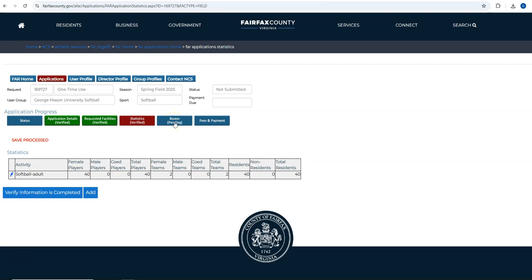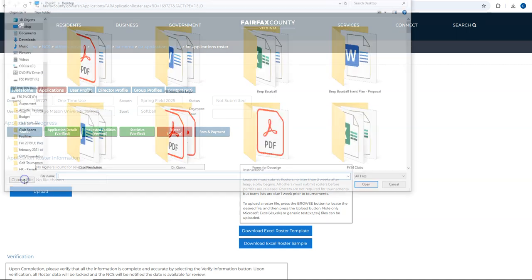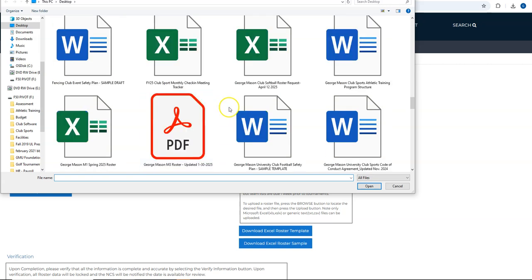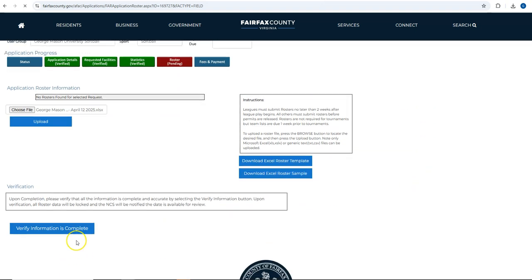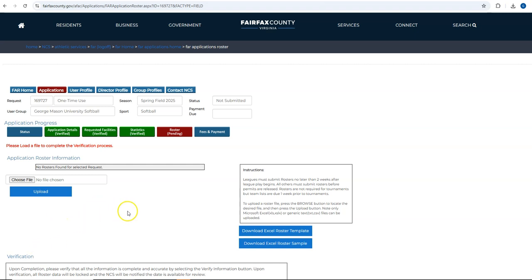Now we're going to go to roster, and this is important. So you're going to have to download, as you can see right here, download the Excel roster template. You can go ahead, download it, and then upload it blank. Because you remember we made note of we will send them an updated roster as we get closer to that date. But you cannot submit the form without uploading even the blank roster. So we're going to go ahead and upload this blank template here, the same one that they have. So we have now uploaded that, and we will hit to verify that this information is correct.